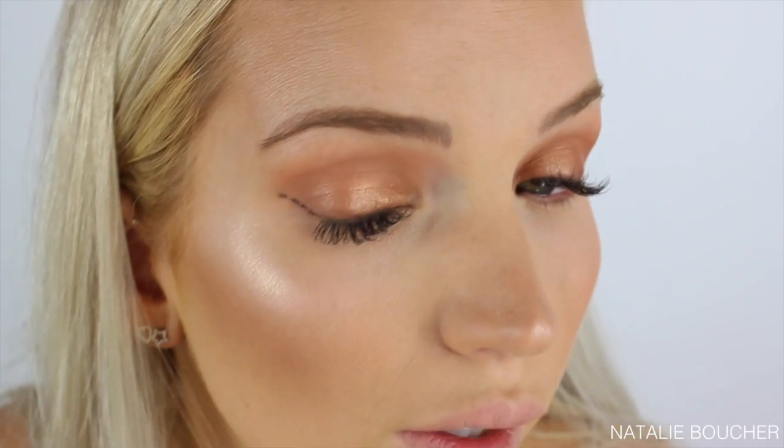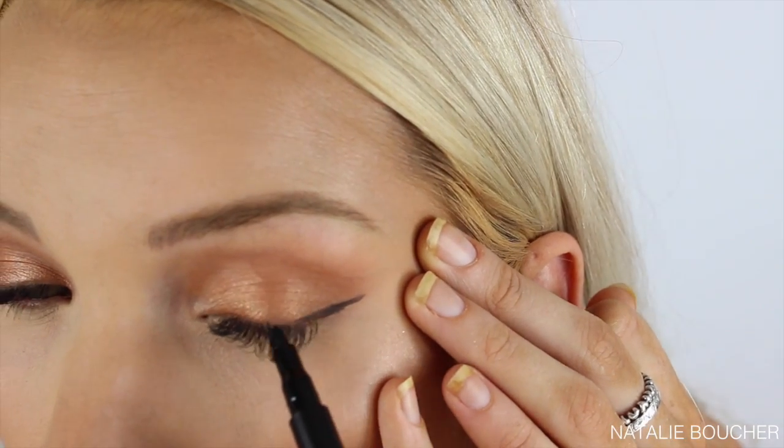Freaking god, look at that. Oh no. It was impossible to get a nice clean line. Damn it. So I'm almost certain that just ruined my whole look. I am not a fan of this at all. It is so dry. I couldn't get a straight line at all, and the felt tip is just way too thick. You couldn't get a precise line at all. Oh no. Now onto brows.